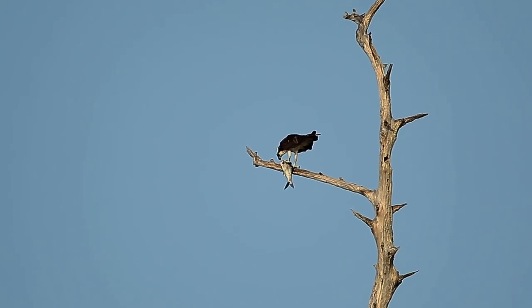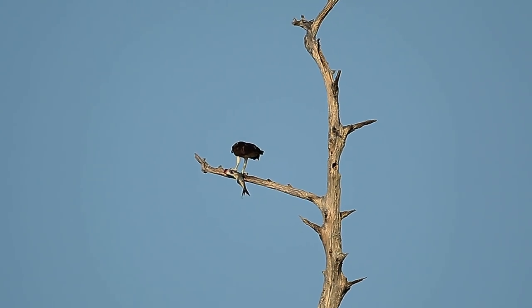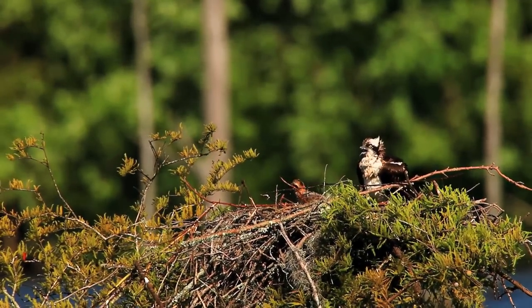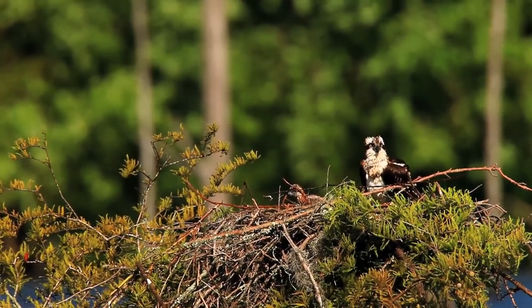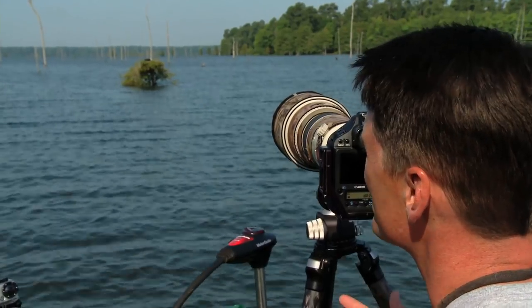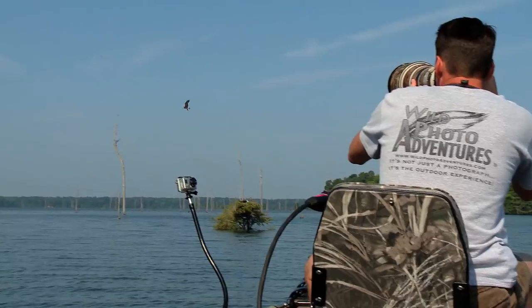You know, the real good shots are when the male brings a fish in, they sit there and they feed the chicks. The chicks, from what we can tell with binoculars, are really small so far. Now, as they get bigger, they'll stand up higher in the nest. But this is a waiting game, and if we pull up here, you could sit here for hours and still not see anything.